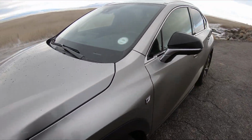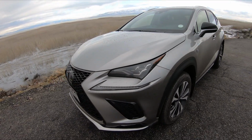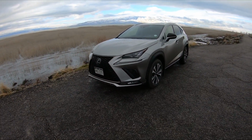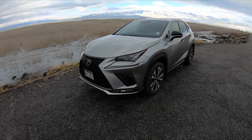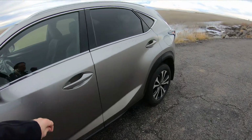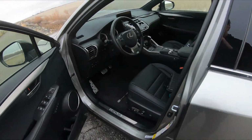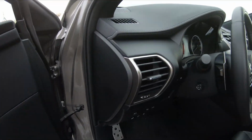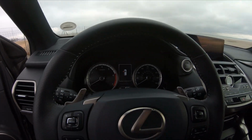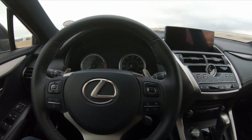So the headlights are actually really bright. It doesn't pass the fog light test. I'll put up another video of that I did earlier. But you have to have the headlights on in order for the fog lights to be on. And honestly, I'm not even sure if they're fog lights. They might be called cornering lights or something else, because they're really low and not super bright.